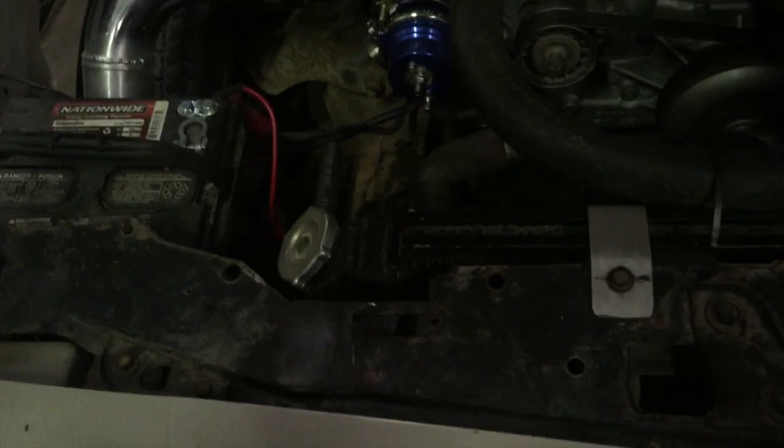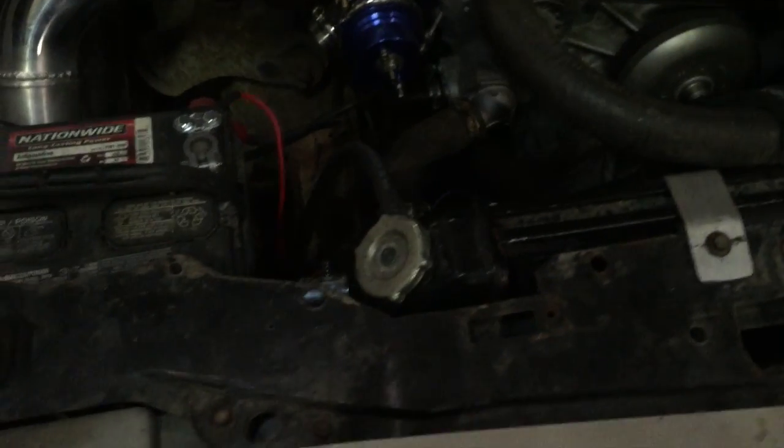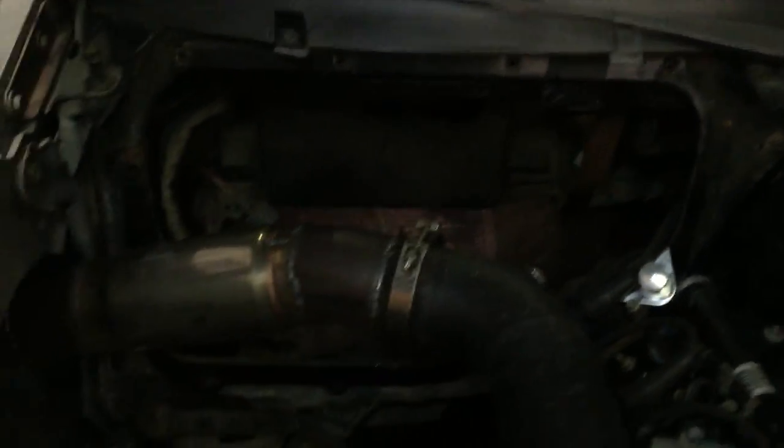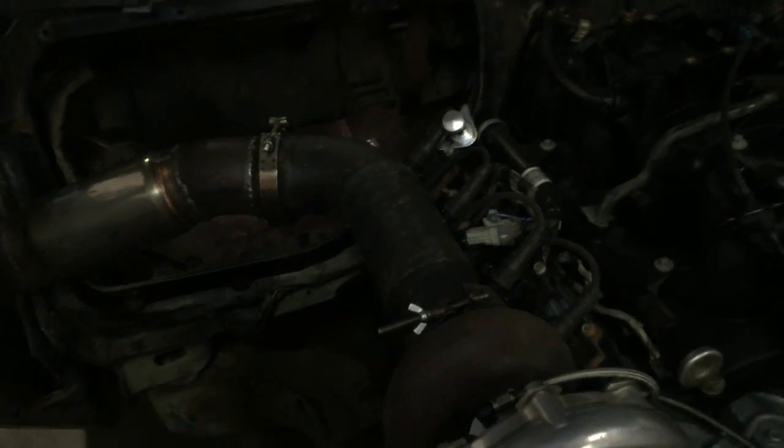Stock rad. I trimmed out the upper top part of the rad support and did that. Made a couple little mounts. And what else? Battery still in the stock location. Ditched the inner fender. Ditched the heater box. I still have to fill in the hole. Still haven't found my fridge door yet. I'm going to wrap the exhaust with the old wrap that came off of these pipes because I don't want to spend any money on wrap.